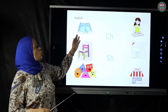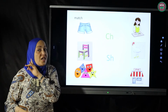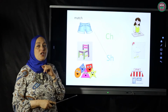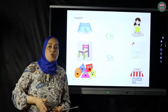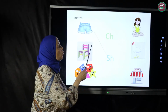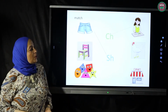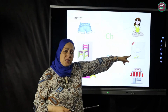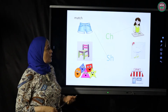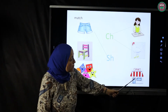Let us start with the shorts. Start with what? Shorts. I heard someone say sh, S and H. Yes, right. Let me go to the other picture. Mommy is doing something. Is it ch or sh? It's ch. So, is it S and H or C and H? It's C and H. Let me go to the next picture. What is this? This is chicken. Chicken. Start with what? S and H or C and H? C and H. Right.